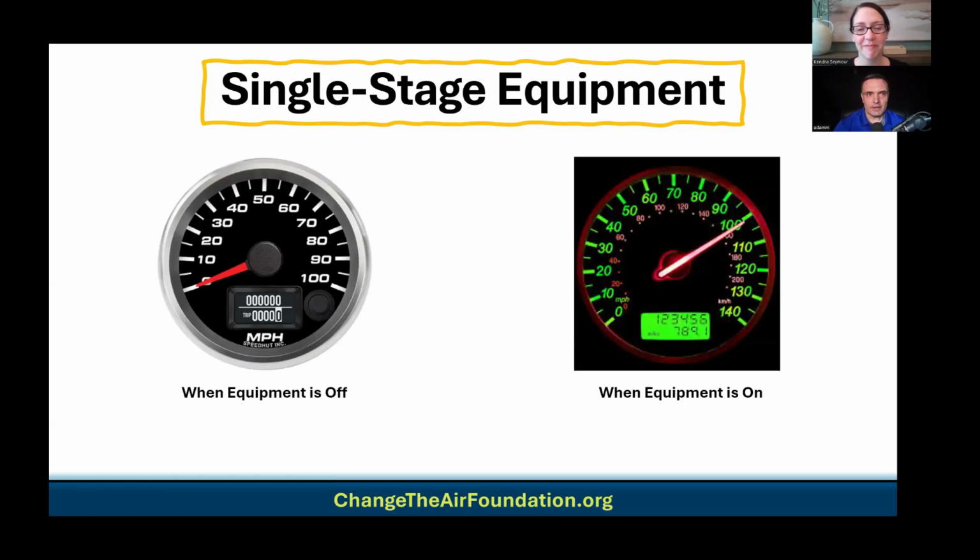If we're talking about either a furnace or an air conditioner or a heat pump, the most basic option you can go with would be a single stage system, right? And the way I'd like to compare it is it's either on or off. It's full blast or it's 100% off. If you're a car, it's moving 0 miles per hour, you're at a stop sign, or it's going 100 miles an hour. That is okay, and that's what a lot of us grew up using, right?